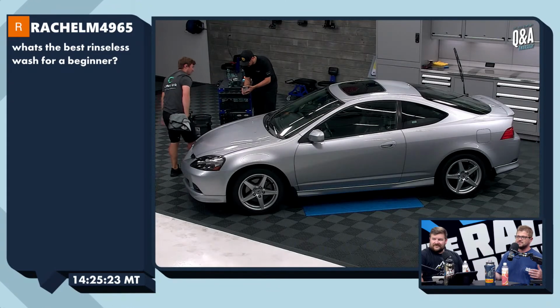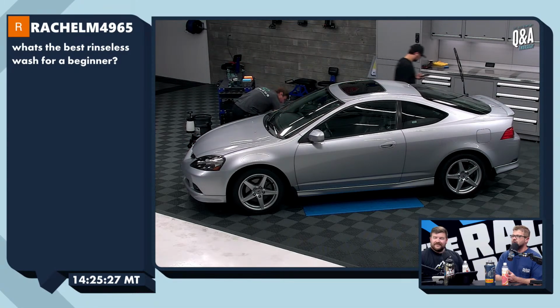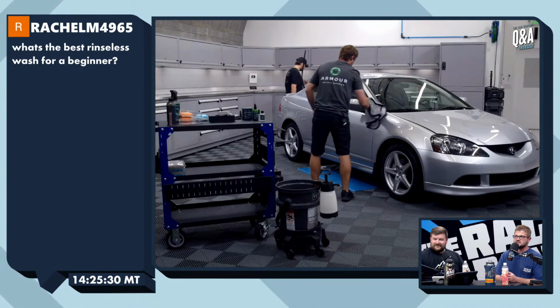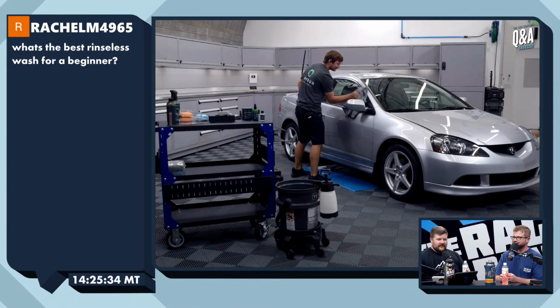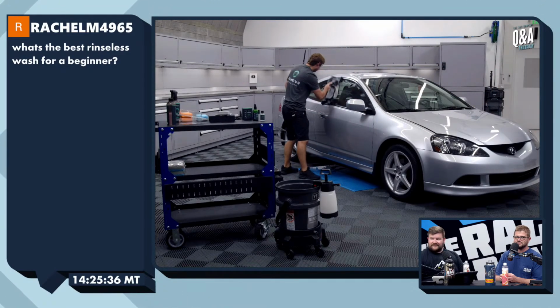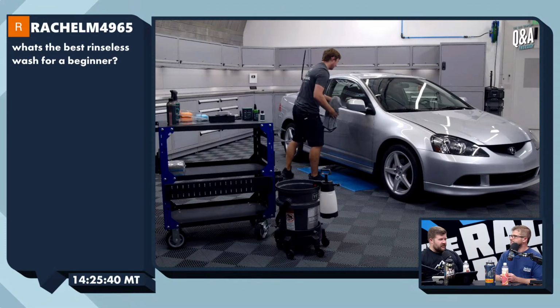I don't think we're going to take on any more, knock on wood. We're rocking the Hero right now, and it smells amazing. It smells like strawberry lemonade, right, Bradley? Yep, it's a good smell. It's intoxicating. It'll make you want to keep cleaning long after you're really done.